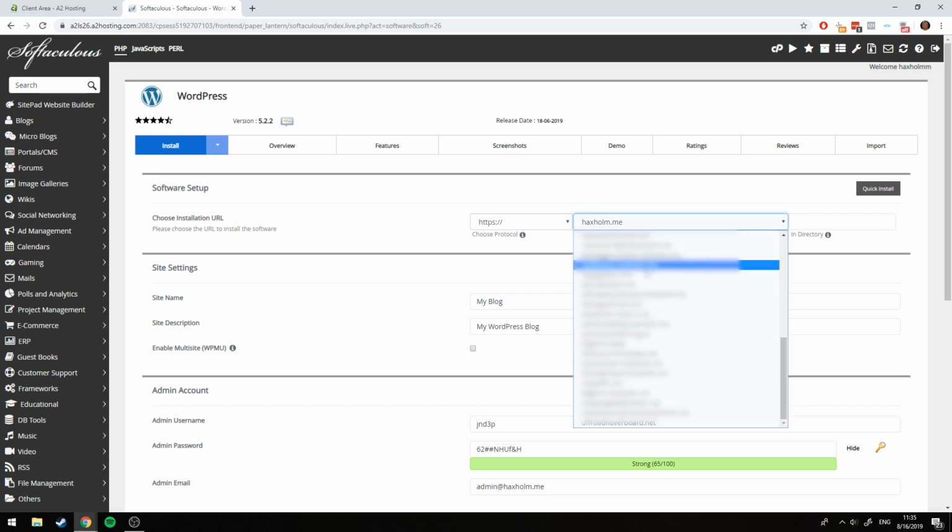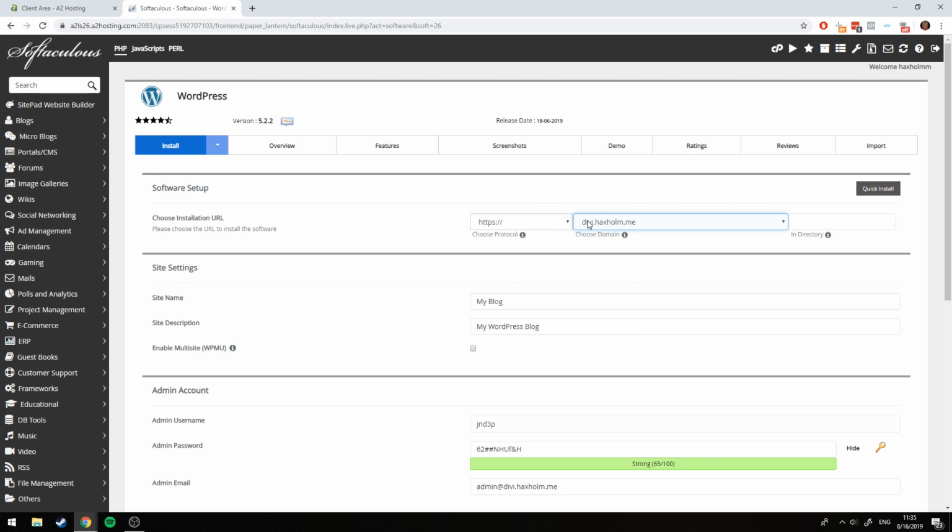I have a lot of domains here, and that's simply because I'm using quite a few domains on this web host. Anyways, I just have to locate it. I made a divi.haxholm.me particularly for this guide. Anyways, we get the option to choose a site name.